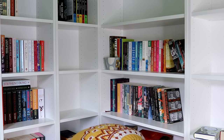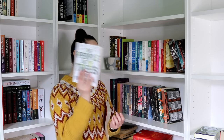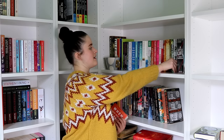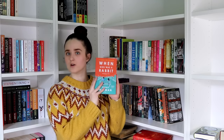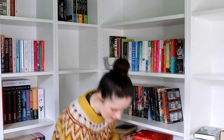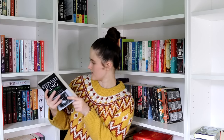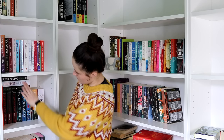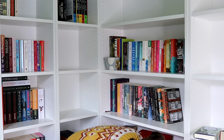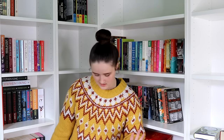We then have another darker book, which is The People in the Trees by Hanya Yanagihara, which is contemporary again, but also dark. So I'm gonna put that next to A Little Life for now, seeing as it's matching authors, and then When God Was a Rabbit is another contemporary that I still need to read. Next up we have Stephen King on Writing, so another Stephen King that I need to rejig. And then we have Heart-Shaped Box by Joe Hill, which is a darker read, so it can go there for now.